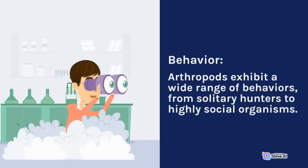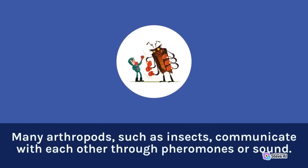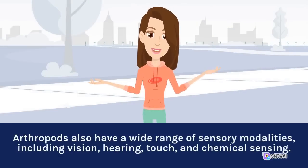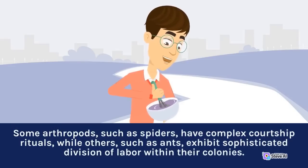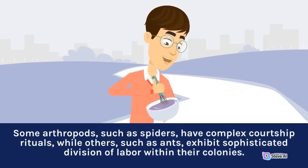Behavior. Arthropods exhibit a wide range of behaviors, from solitary hunters to highly social organisms. Many arthropods, such as insects, communicate with each other through pheromones or sound. Arthropods also have a wide range of sensory modalities, including vision, hearing, touch, and chemical sensing. Some arthropods, such as spiders, have complex courtship rituals, while others, such as ants, exhibit sophisticated division of labor within their colonies.